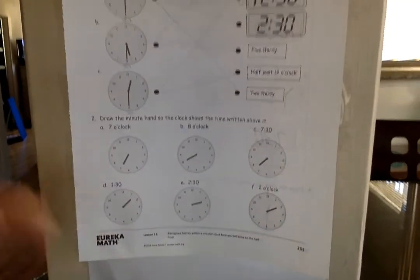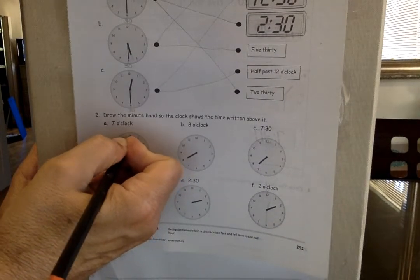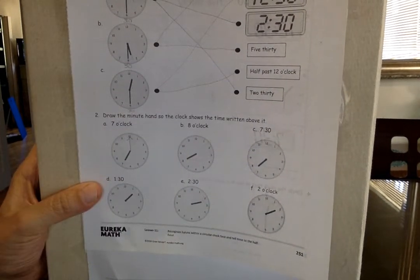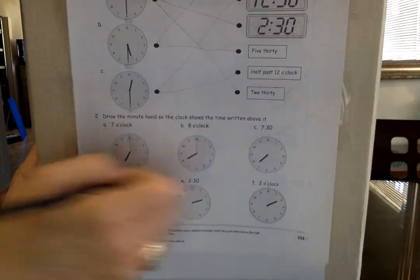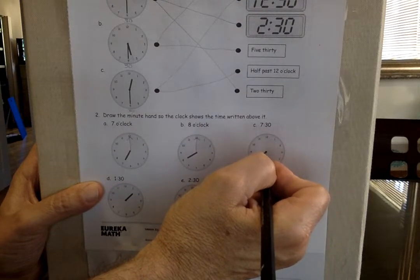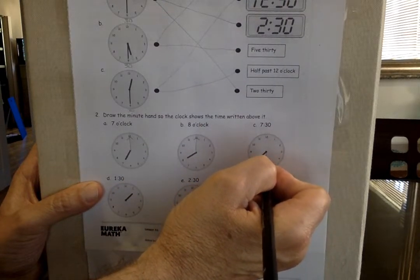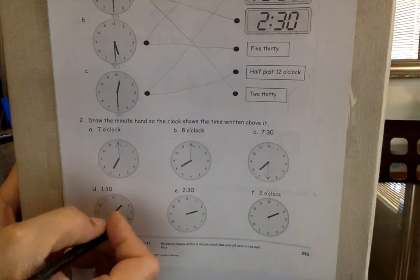Okay, finished. Let's do it. 7 o'clock, it should be like this. Did you get that? I think you did. 8 o'clock, very easy. It's got to be like this. 7:30, that's half past. I go just like that. Did you get that? We talked about that. Okay, pretty good. Next one, 1:30.